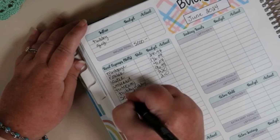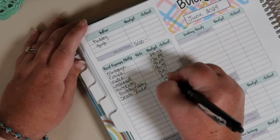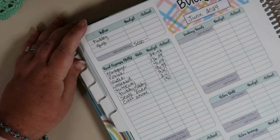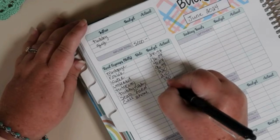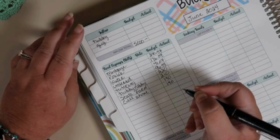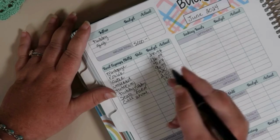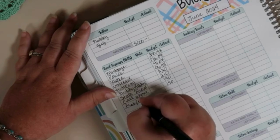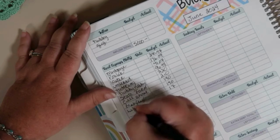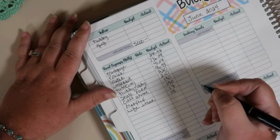And then we have our car insurance. That's State Farm. And that is $190. And then we have our cell phones. Those are through Verizon. Now, our phones are paid for. This is just the service. But this is like iPad, cell phone, all that good stuff. Then of course, good old Netflix that decides it wants to come out whenever it wants to come out. That's $17. And then our life insurance, so I don't forget, is $15.